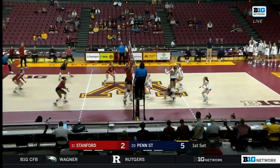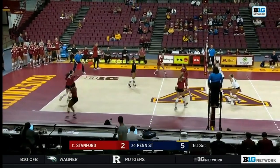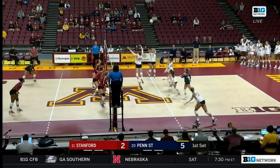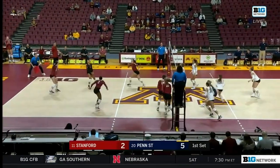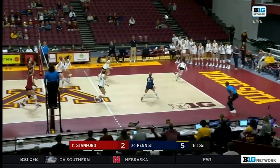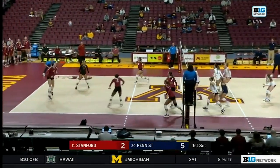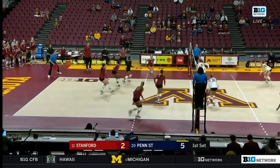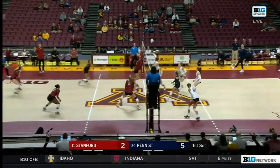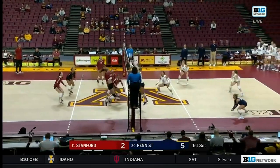Outside, Stark again. Looks for that back corner, Baird's got it. First out of system play we've seen for Stanford, really. Right in it. Off high hands, what a dig! Longest rally, that dig by Grimes, spectacular. Here she is again, true freshman. Gave Stanford plenty of time to get it.